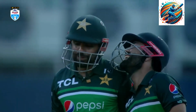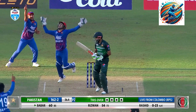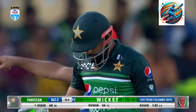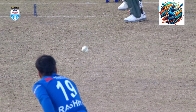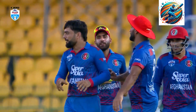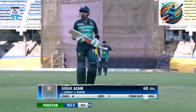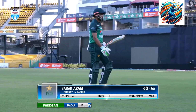Well, the thing about the slower ball bouncer is that if you get it right as the bowler... Oh, it's got in. 4 dots followed by a wicket. This is turning to be a very special over for Rashid Khan. That little dab from Babar Azam. He thought it's going to be a googly, but a bit of turn for Rashid Khan, and that did the trick. A decent catch behind the stumps by Gurbaz. Babar Azam perishes after contributing 60 runs from 86 deliveries. It's 162 for 3 Pakistan.